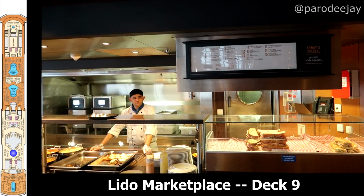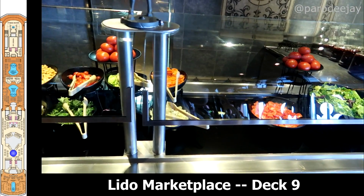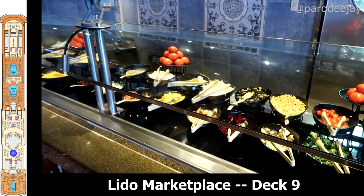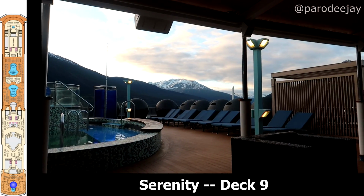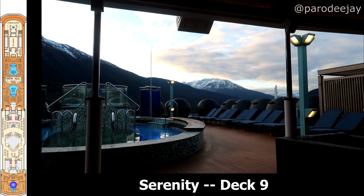You also have the deli, which is a free option. Lots of sandwiches and hot dogs and things. The salad bar, don't find me there too often, but it's nice to have. And at the very back of Deck 9, I think we skipped over the pizza area, but it was there, we have the Serenity Deck, which is a great place to chill.